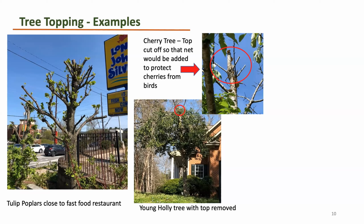If you can see in this picture, let me see, if you see these ridges here, these are conks. These are fungus that have grown. This whole section here is rotted out. This was just chopped at the top, and you can see these areas here were just chopped off, leaving sticks, and all of this is dead. The rest of the tree is still alive, so there's still a chance to save the tree.